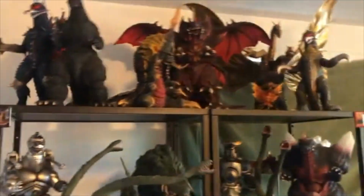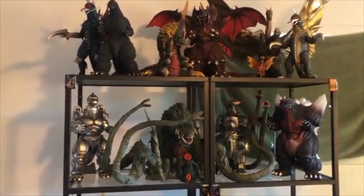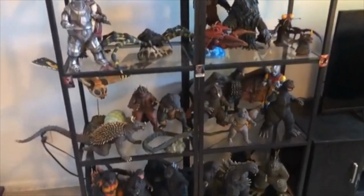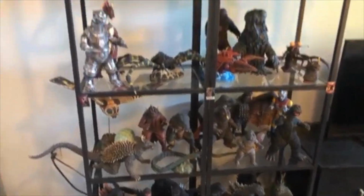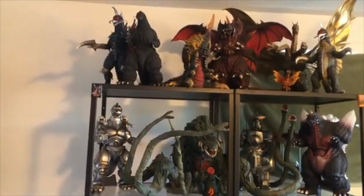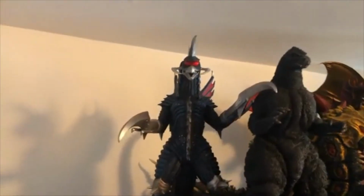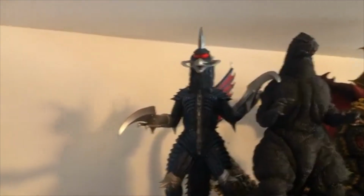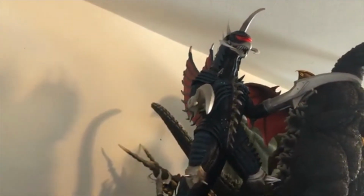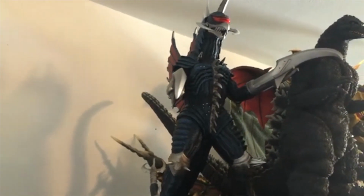And here is my X Plus shelf. Really excited about this, to go through this. Last time I did it was about 2 years ago, so there's been a lot that's changed, and I'm going to touch on everybody on here. So let's jump right ahead and look at Gigan from the Millennium series. The Millennium series isn't one of my favorites, but Gigan is, so I definitely wanted to pick him up. He is really cool. This is the reissue version that came out about a year or two ago.